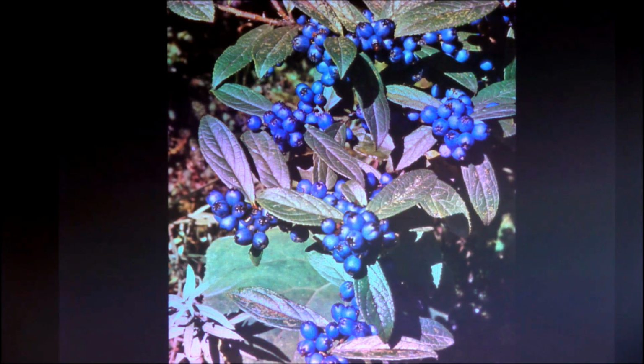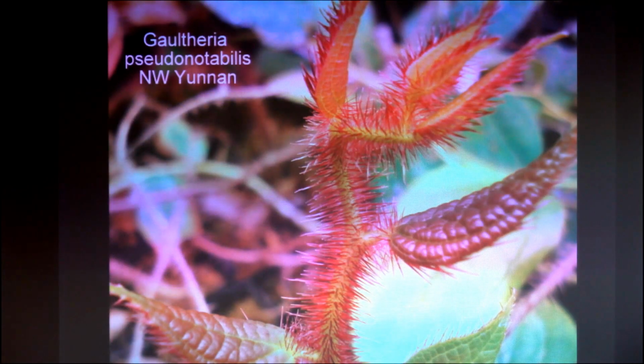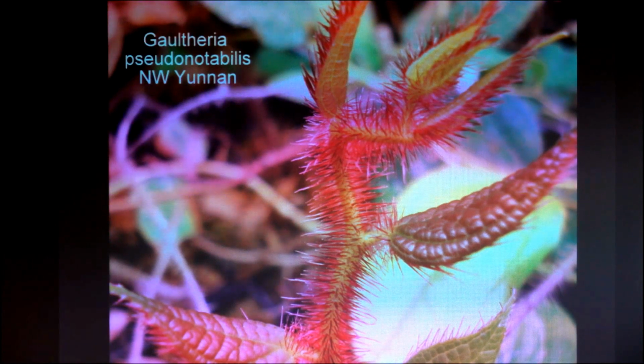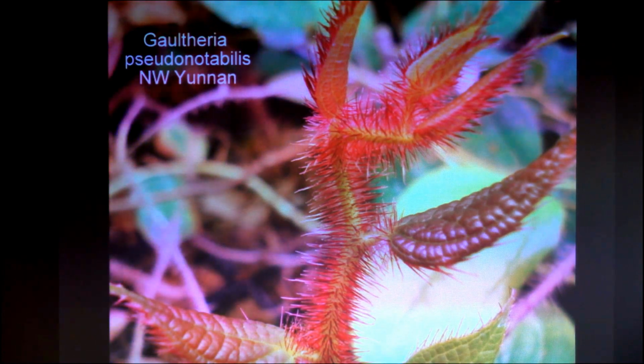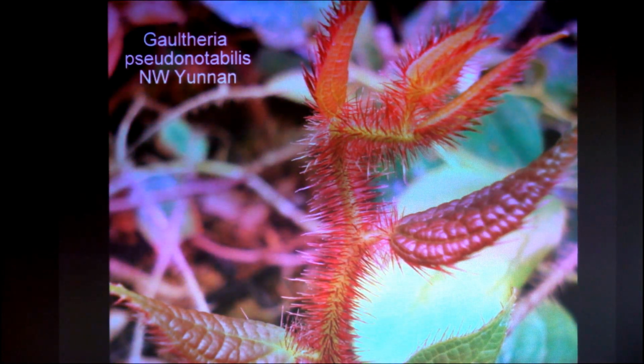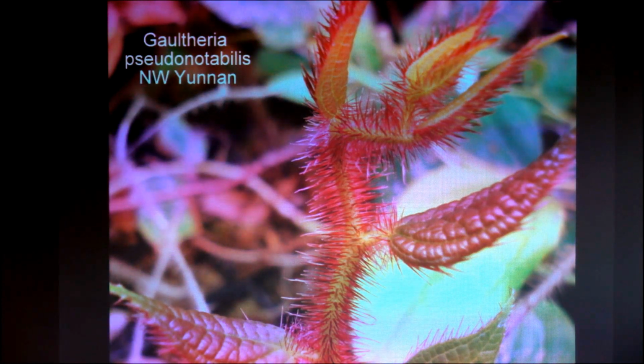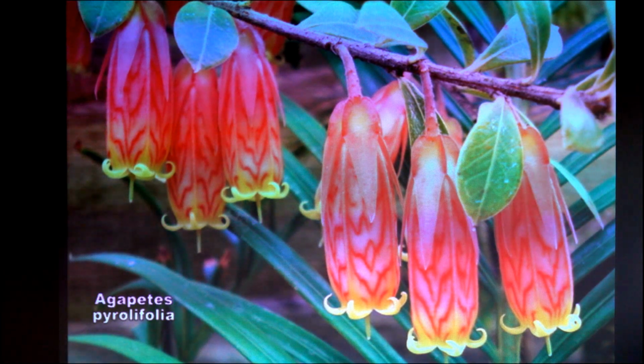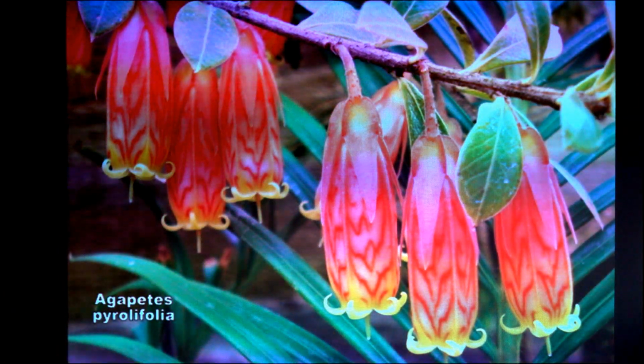This is a Chinese salal. The fruit is much more attractive. That's Baltheria forestii. And this is another Chinese salal. This one is a little bit tender, and we grow it in the conservatory. But look at the foliage on that. If that had any hardiness, that would be a very popular plant. They grow it down in California with great success. Another Agapetes. This is one of my favorites. This one I grow outside.